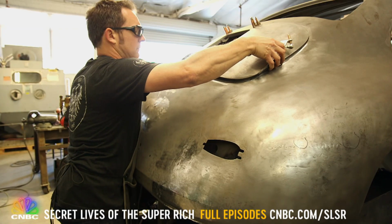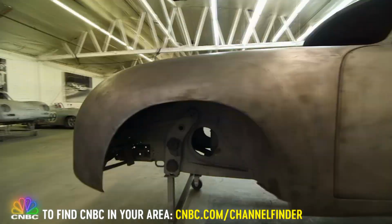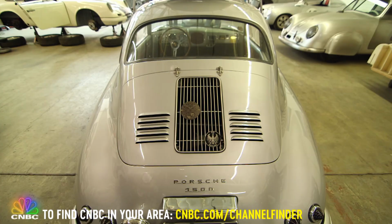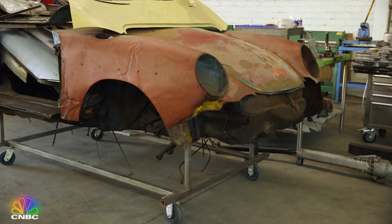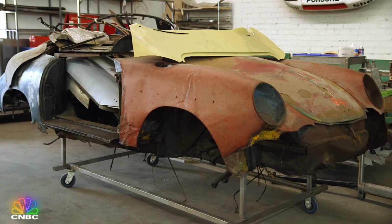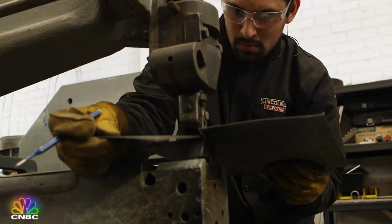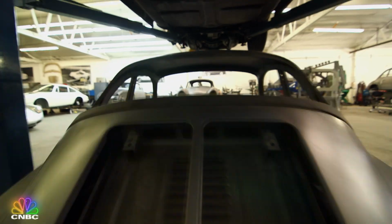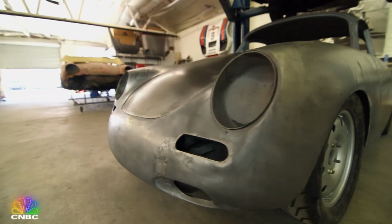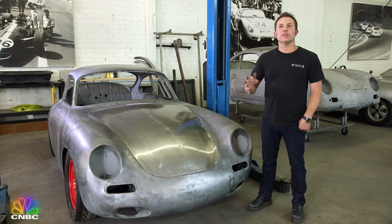With Rod following in his grandfather's footsteps, wealthy collectors now pay him 6 and 7 figures to have their Porsches branded Emery Outlaws. The process can take months and starts with an old shell like this 356 that can cost $100,000. In the works right now, a 1965 Porsche 356 that Rod's crossing with an all-wheel drive 964 from the 90s. This will be the first 356 Porsche that can literally throw rooster tails from all 4 wheels.